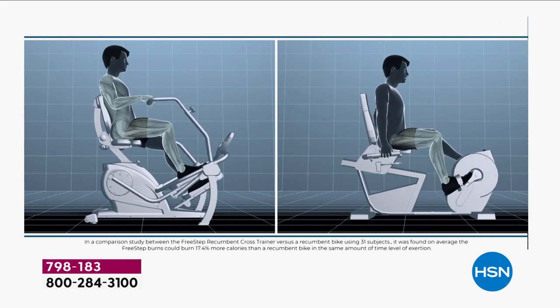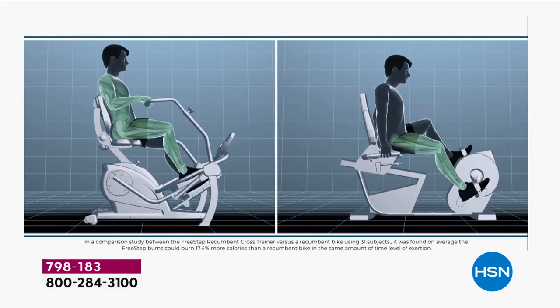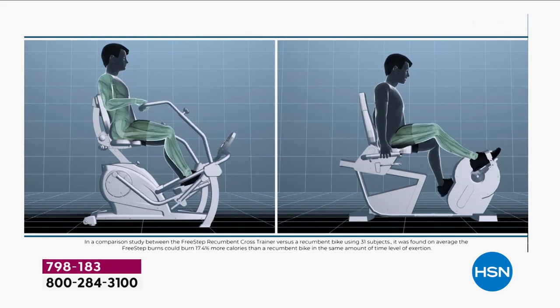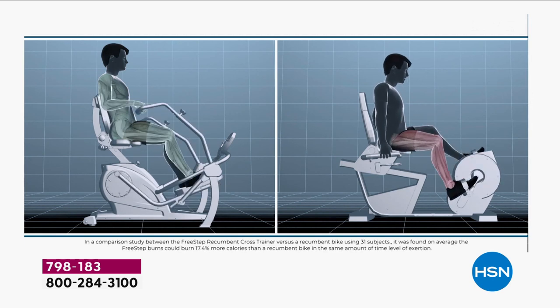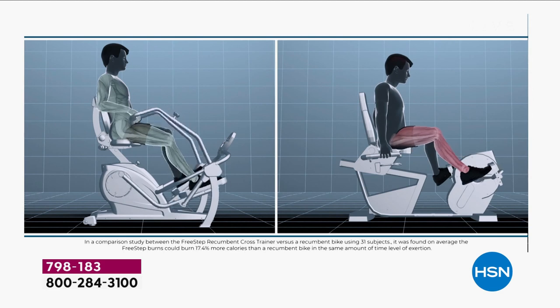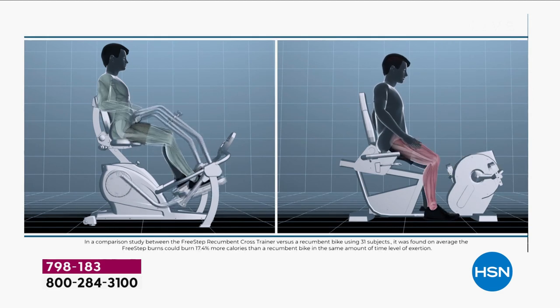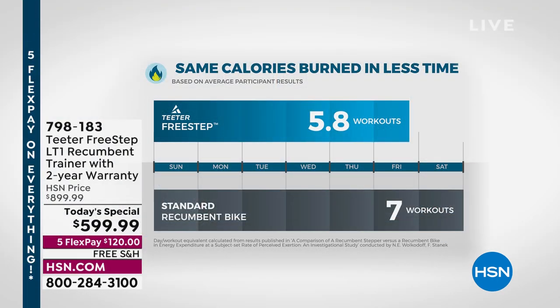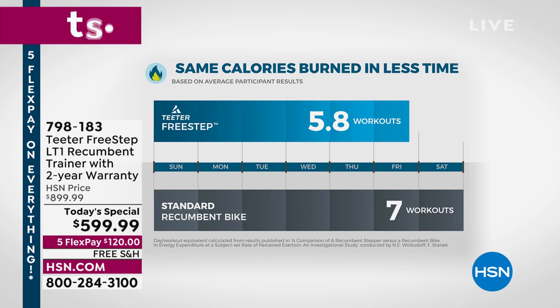Because this is upper and lower body, it burns more calories. You're burning 17.4% more calories. This is the result of a study done with really sophisticated metabolic measuring equipment. And they found when you use more of your body, you burn more calories. That just makes sense. But it also feels easier, because instead of using a bike where you're just demanding everything from the legs, you're spreading that exertion over the entire body.